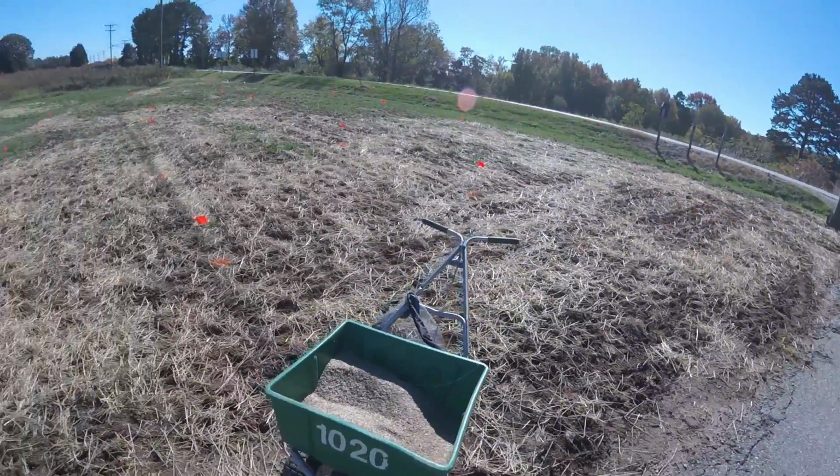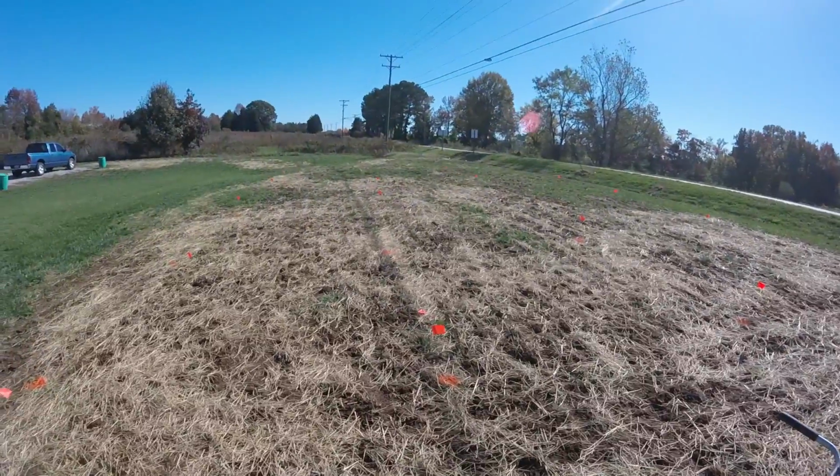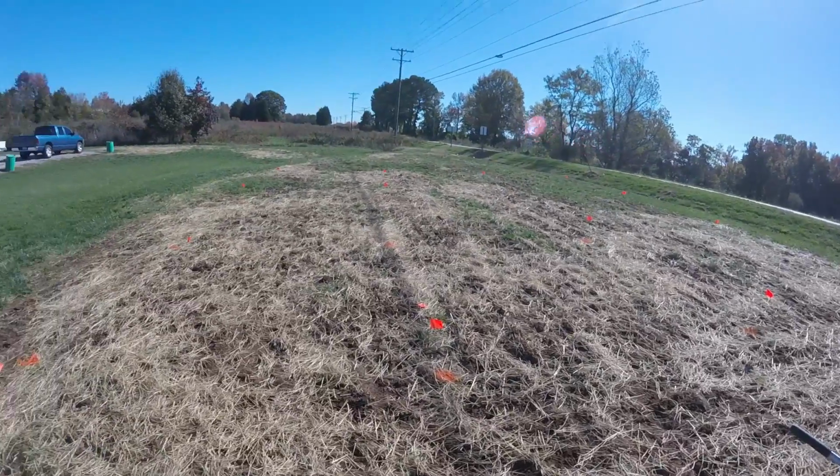But like I said, we're going to be doing some, I know it's subjective, but we'll be doing various readings on these. Just taking measurements, visual, and we'll even do some root depth. But to see if some of these soil amendments are helping us.